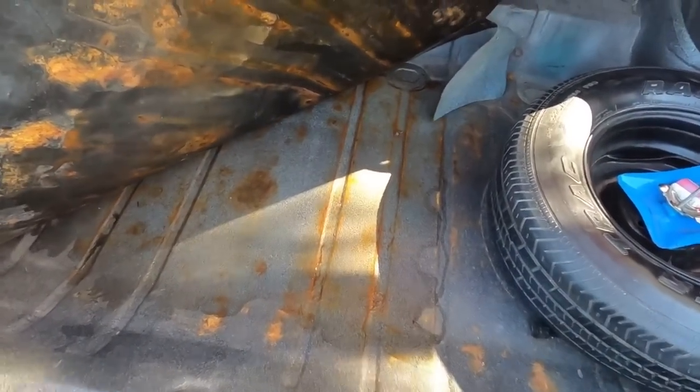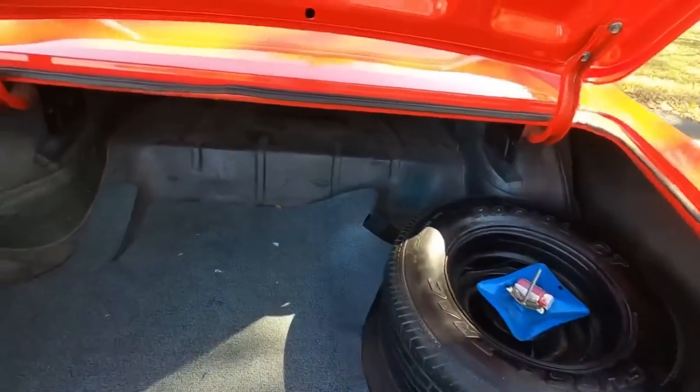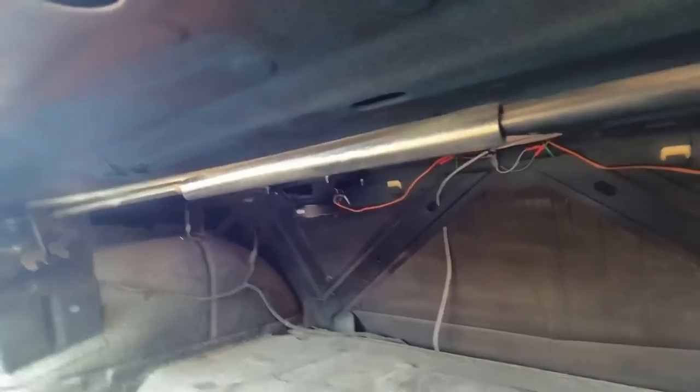Little moisture, so it is leaking in here. And a lot of times, since it's got a good seal, it's probably going to be coming from your back windowsill. Looking up in your package tray, it's solid though. Pretty clean. This looks good.